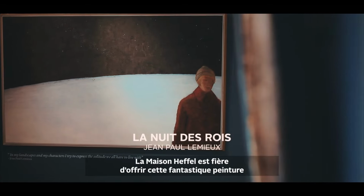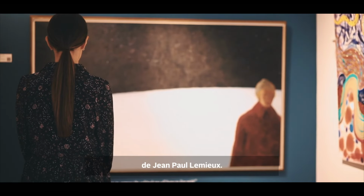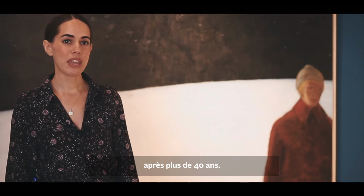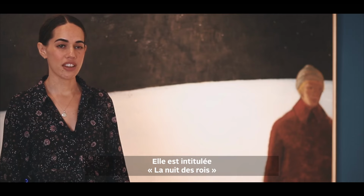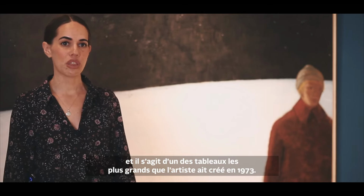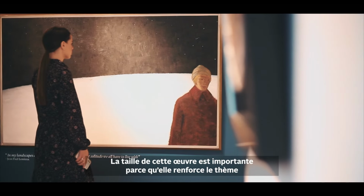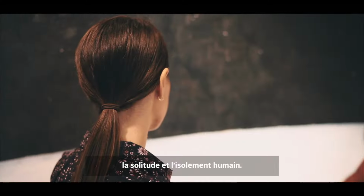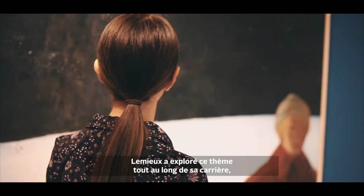Heffel is proud to offer this fantastic painting by Jean-Paul Lemieux. It is reappearing on the Canadian art market after more than 40 years. This painting's title translates to Night of the Kings and is one of the largest paintings that the artist created in 1973. The scale of this work is important because it magnifies the theme of the painting that the artist is trying to convey, that of human loneliness and solitude.